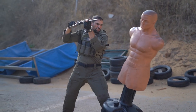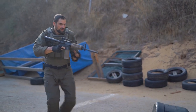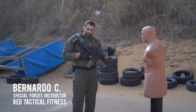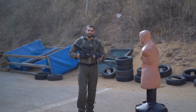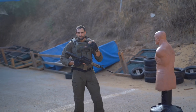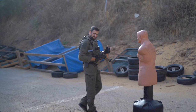Close distance situation with a rifle and I get attacked. I'm talking about a situation where I could be at a checkpoint, talking to someone, asking for documentation, inquiring about some activity. I'm talking about a situation where I could be inside of a house, of a building, maybe carrying out a warrant arrest or trying to find a suspect.